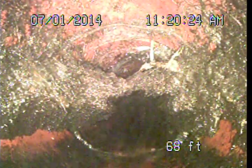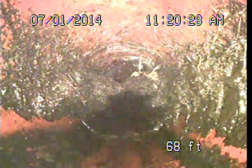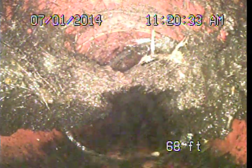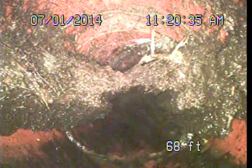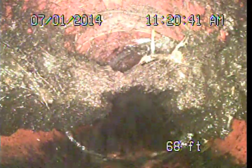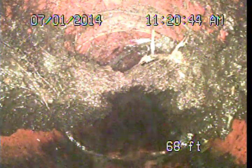And as we push out here, we get to the first connection, and there are some roots coming in here. Now I can see pretty much a good majority of the joint there. It looks like it's intact. Roots do commonly intrude into these older clay pipes at the joint areas. Normally we're suggesting that these roots can be maintained with regular sewer line cleanings.